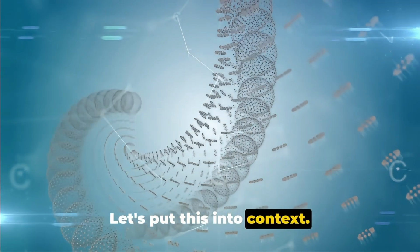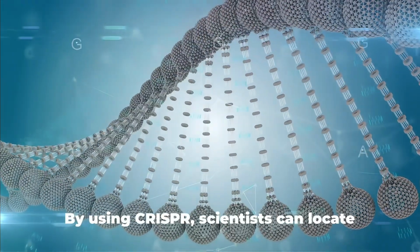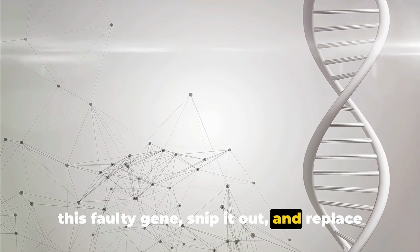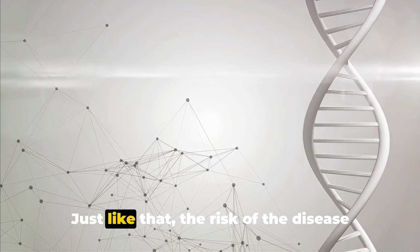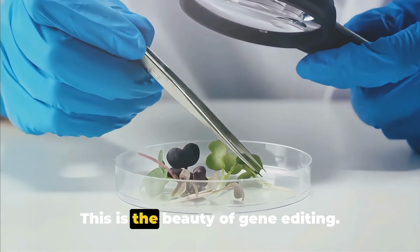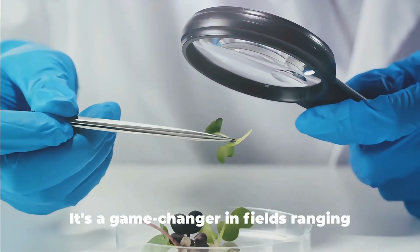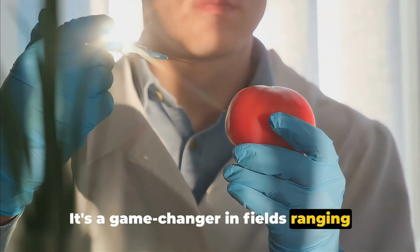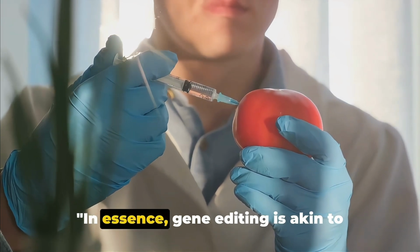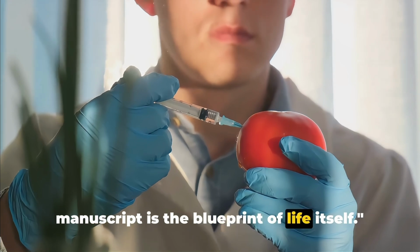Let's put this into context. Say there's a harmful mutation in a gene that could potentially cause a disease. By using CRISPR, scientists can locate this faulty gene, snip it out, and replace it with a healthy version. Just like that, the risk of the disease is significantly reduced. This is the beauty of gene editing. It's precise, efficient, and holds immense potential. It's a game changer in fields ranging from medical research to agriculture and biotechnology. In essence, gene editing is akin to editing a manuscript, but here the manuscript is the blueprint of life itself.